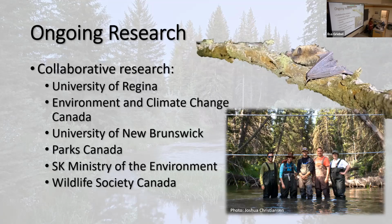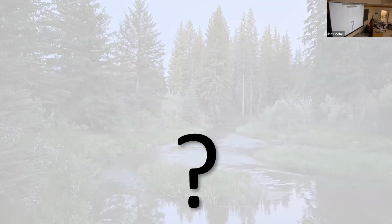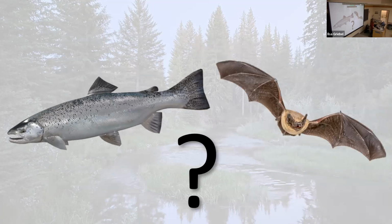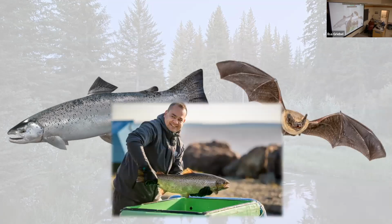So this is an ongoing research project that spurred me wanting to include the little brown Myotis in my thesis. It started with a collaborative project with all sorts of different entities. And it really all started because I found a common connection between salmon and bats. And the answer is this man. This is Dr. Kurt Samways. He is a professor at the University of New Brunswick and, per usual, is also part of the Brigham dynasty across Canada.